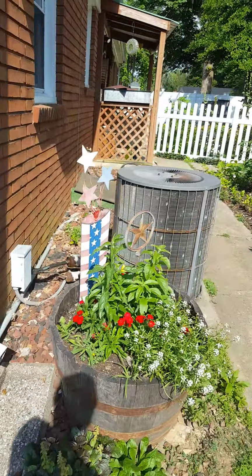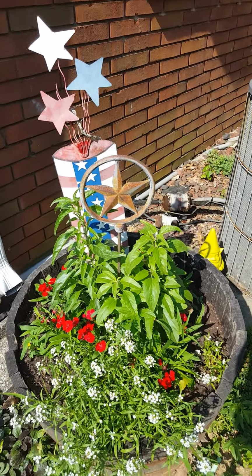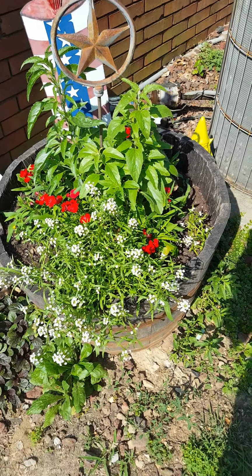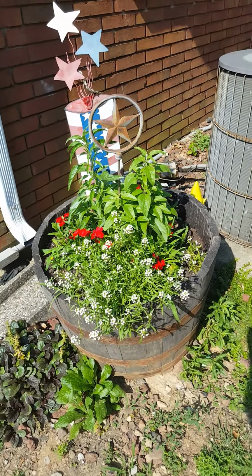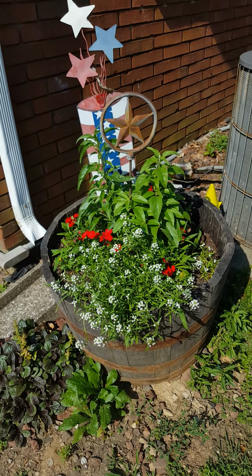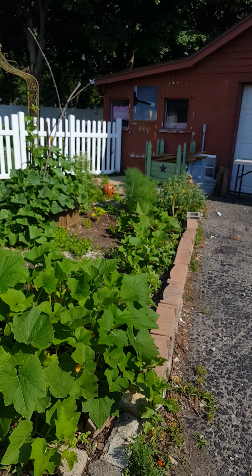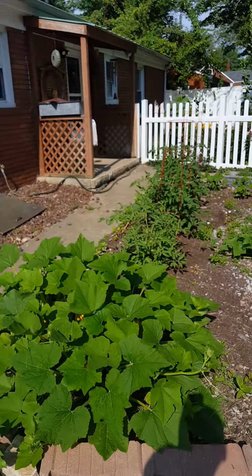This is the only container I've really done anything with. In the center is Victoria Blue Salvia, and a red Dianthus, and Snow in the Summer alyssum. Pottinger Gardens looking good.